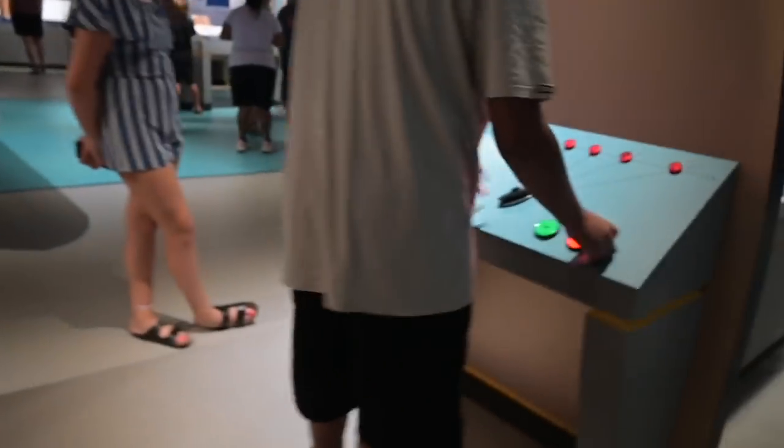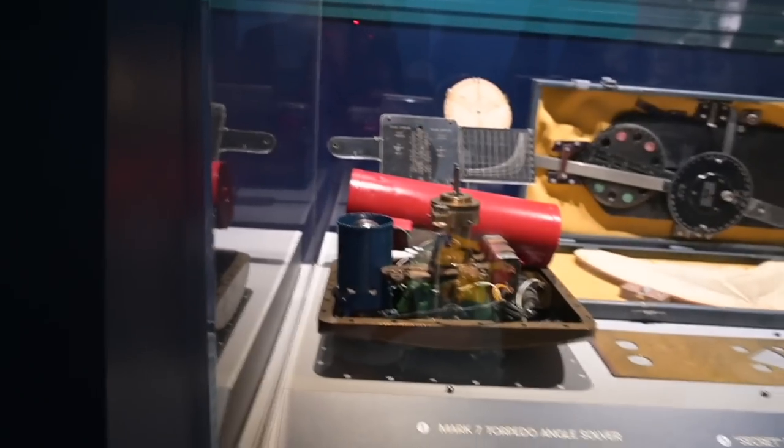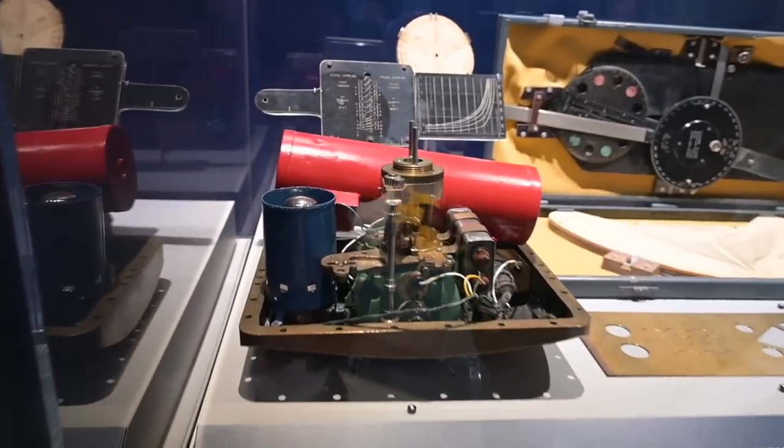Yeah. Here's some of the... This is actually one of the magnetic detonators. So there was one of the things that didn't work. Things that didn't work very well.